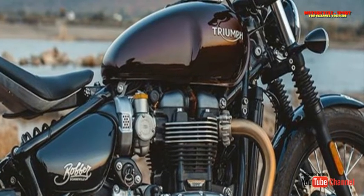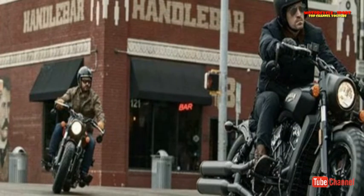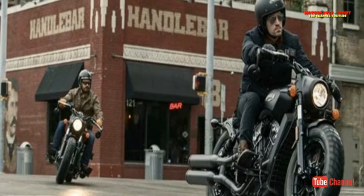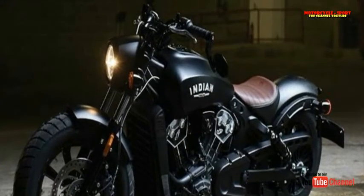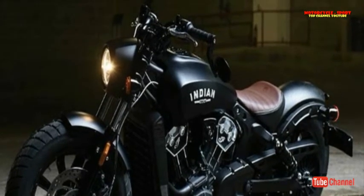The Triumph offering gets a torque assist clutch, which means clutch action will be lighter and will come in handy while riding in city traffic. There isn't much to discuss when it comes to the features of the Indian Scout Bobber. It gets a low-rise handlebar and a single saddle for a more aggressive riding position. There's also a single analog pod with a small digital screen which is mounted on top of the fuel tank.